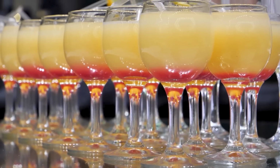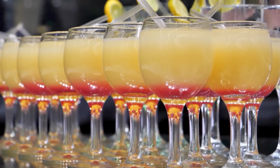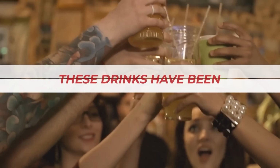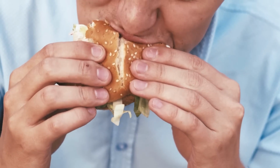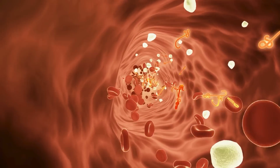Meanwhile, consumption of alcoholic beverages, especially carb-heavy beers and sugar-filled spirits, may skyrocket your calorie intake, contributing to weight gain. And as a double whammy, these drinks have been found to stimulate appetite, which may result in overeating of fat and sugar-heavy foods, further adding on the pounds while heightening insulin resistance.